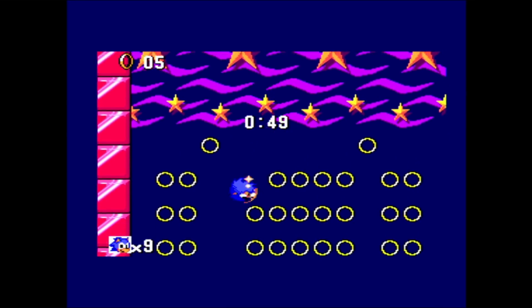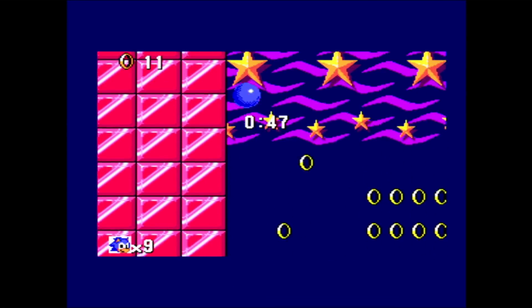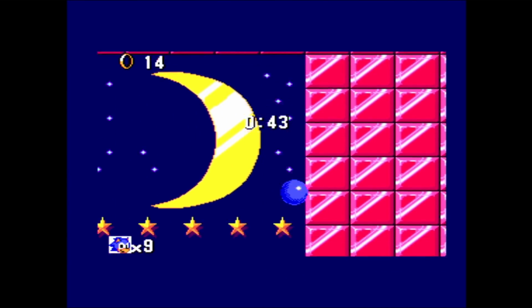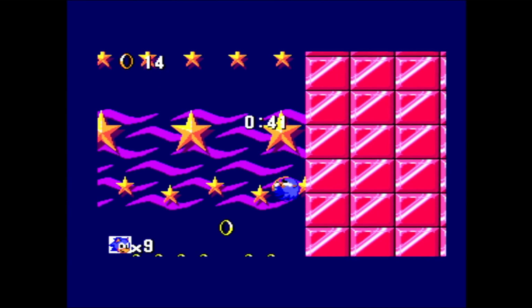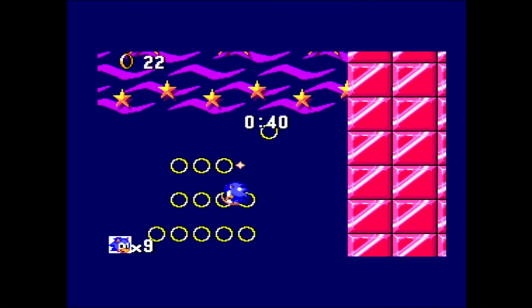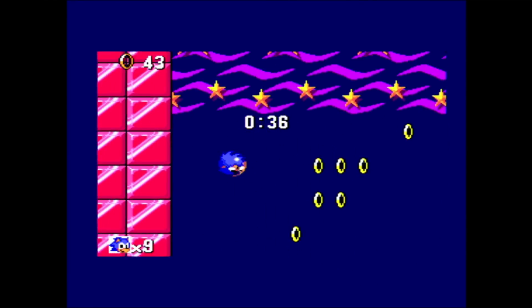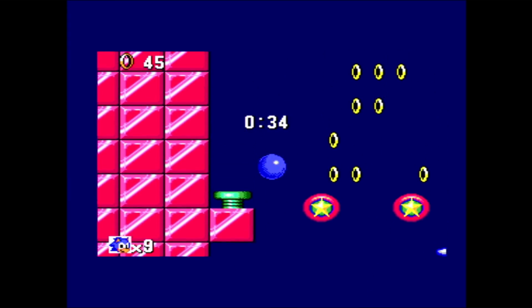So moving on to sound effects and music, and it is really hard to summarize how good the soundtrack is to Sonic on the Master System. It is every bit, if not even more memorable than the Mega Drive version in my opinion, and that is no small feat because the Mega Drive version of Sonic has a great soundtrack. But the soundtrack for this game is just simply brilliant.